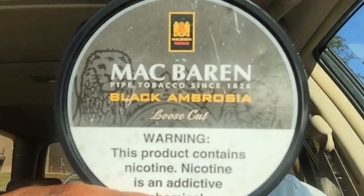And what we have in here is one of my McBaron blends, McBaron's Black Ambrosia. Some good stuff. I believe I featured this on here before, but for those of you not familiar with what it has in it, I'll go ahead and read directly from the tin for you. Black Ambrosia. This blend is mainly manufactured from pure Virginia, which we have carefully roasted to bring it to our tasty and sweet Cavendish. To this Cavendish, we have added some very special yellow Virginia tobaccos to give the blend a beautiful contrast.